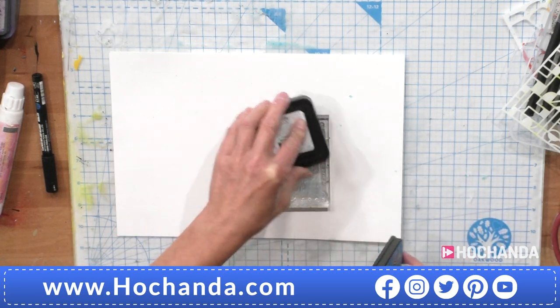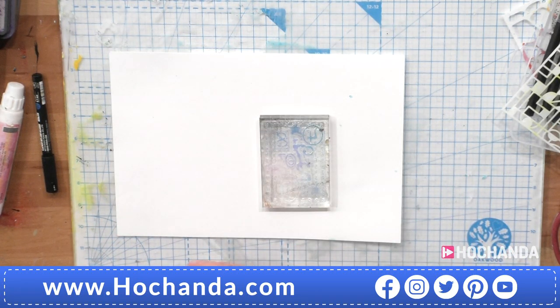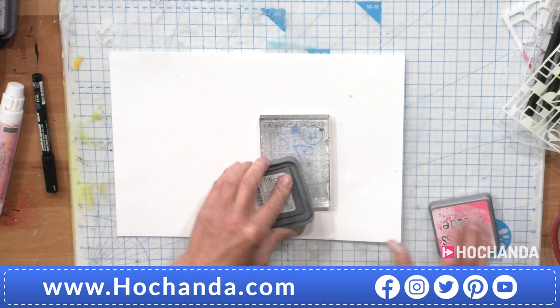So I'll work with my blue. I actually want pink, so I'm going to have to turn my back on you, but I won't be long and I won't go far. There we go.